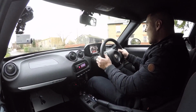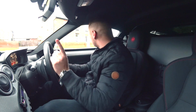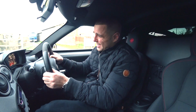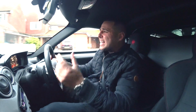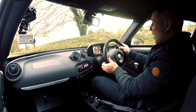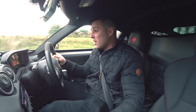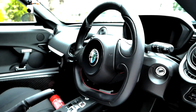Like, who the bloody hell on planet Earth nowadays wants a car with no power steering? But I tell you what, if you do buy one of these cars, you'll actually find yourself boasting about the fact that it's got no power steering, because for whatever reason, it just adds character. I'm guessing the reason why they didn't put power steering on this car is to reduce weight, which is great, but it's not great, is it? It's not great at all. It's got no power steering.